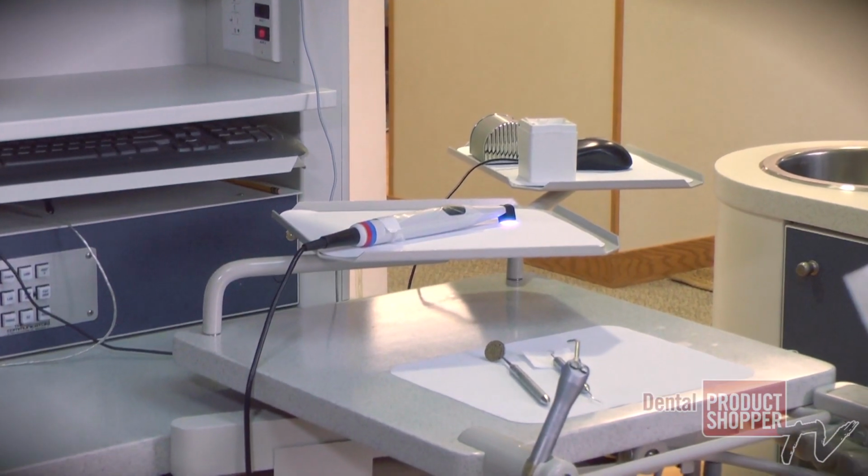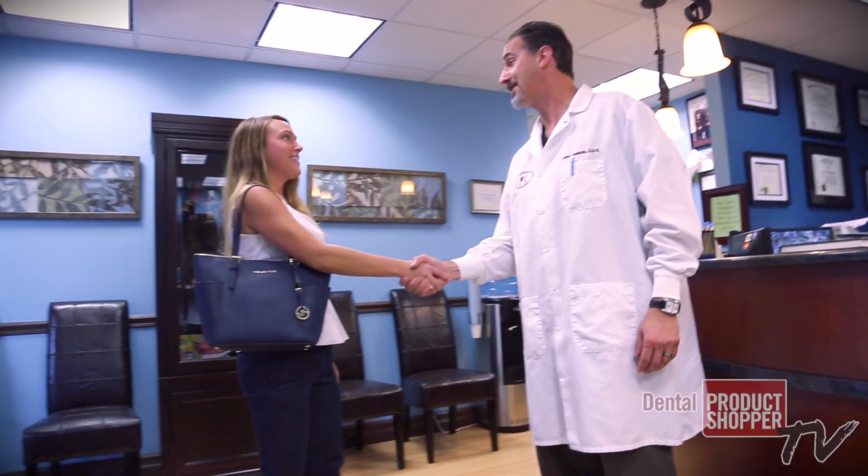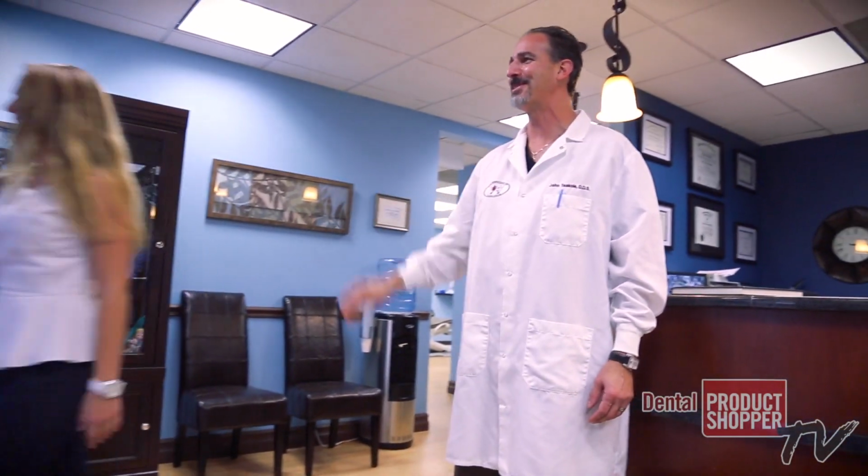I love the Spectra product. We've been using it for over 2 years now. We have it in each one of our offices. We use it every time. It's cost effective. We can move from room to room. The doctors like to use it, the hygienists like to use it, and patients like to see the results from it.